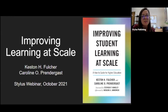She has 6 years of experience in educational assessment, ranging from international large-scale assessment to work with small student affairs programs in higher ed. Their book, Improving Student Learning at Scale, is a step-by-step guide for improving student learning in higher ed by implementing at-scale improvement efforts that span an entire program, affecting all affiliated students. So let's welcome Keston and Caroline.